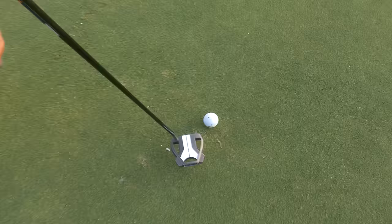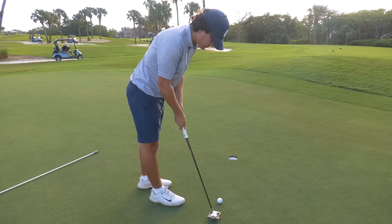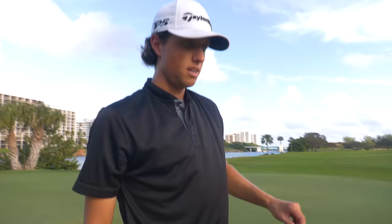We are on the center of an old cup. Again. That's two times today. There's a lot of old cups around here. Tap it in. Big birdie putt here to get three under par. A little right to left.